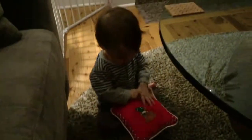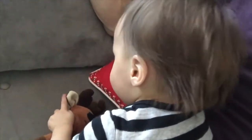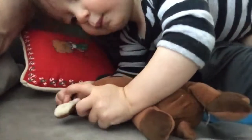Getting ready for the holidays? The Christmas pillow? The reindeer! The reindeer! Hello, reindeer. First Christmas at the new house.